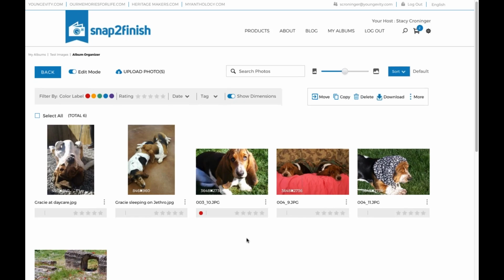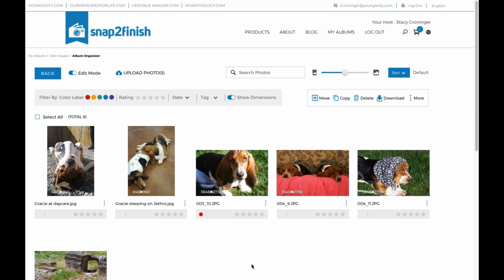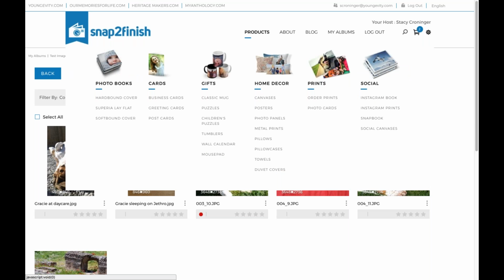Or you can download them, so once they're in this spot, okay? And you can have as many albums as you would like. You can upload more photos to them, all sorts of things. Okay, so now that I've got my photos in here, let's go look at some products.